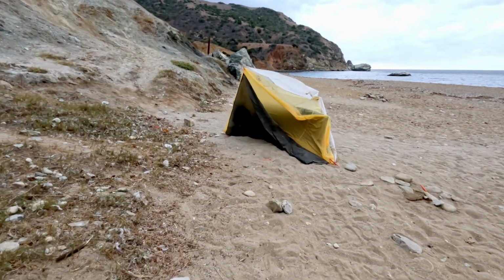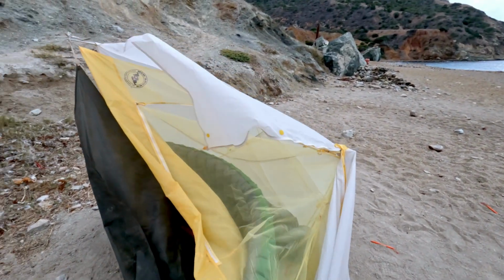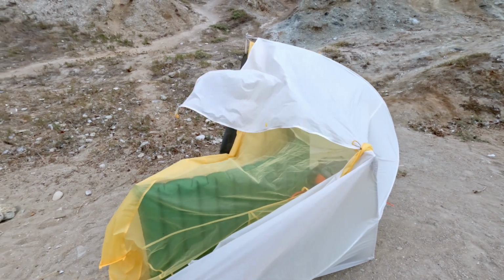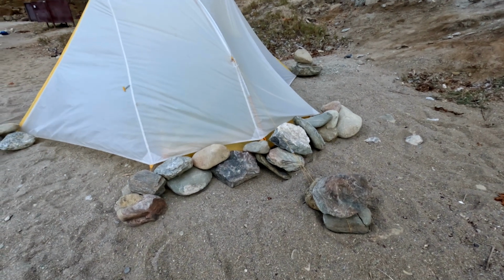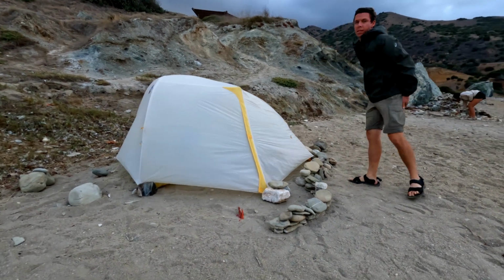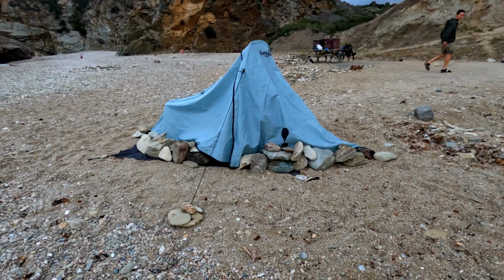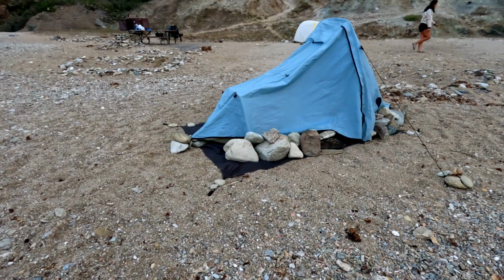Gust of wind, tent right over. Oh, this sucks. Oh, what the? This flips right over. I'm thinking this is not going to end well, but tonight we will survive one way or the other. Oh, and see, here's it work. That was interesting. I hope we're going to make it through the night.